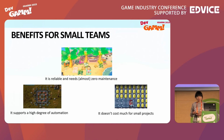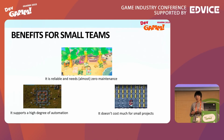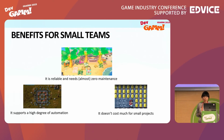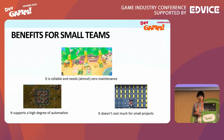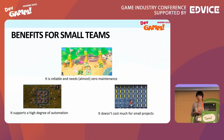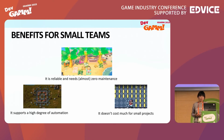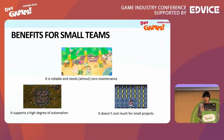So basically, you can think of cloud services as something you can mix and match. You can make a pipeline and combine them together to suit your needs. And the good thing for small teams is that in most cases it doesn't cost much, because most of the services are charged based on usage. Since you're working on small projects, the usage is likely quite low, so it really doesn't cost much to run.